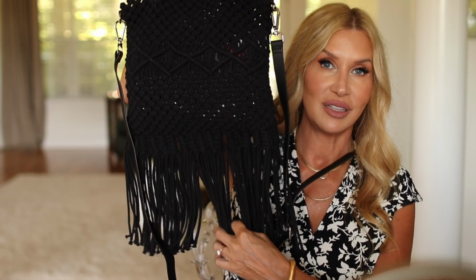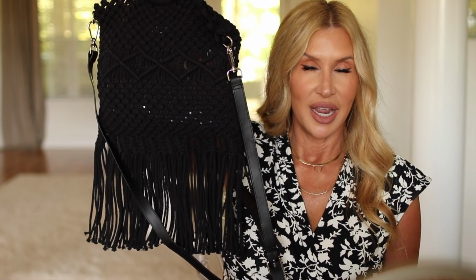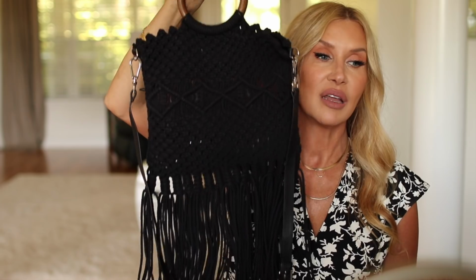I haven't ordered a whole bunch this week. Anything I missed, like a little thing I picked up here or there, I will probably cover when I do some get ready with me this week. But I just changed into this purse yesterday or the day before yesterday, and I love it. I love this little bag.